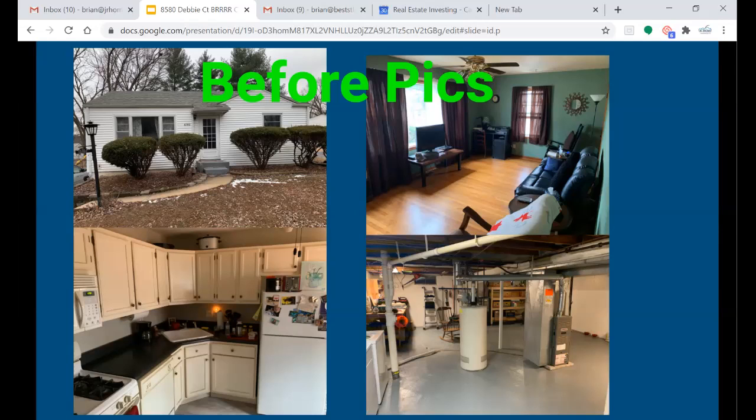There was a former partner of mine on the deal. I had to pay him for the marketing, so the purchase price came out to be $50,000 total. You see the before pictures here of the house. We bought this back in February this year, 2020, and the house was in really good condition. The owner was a really tidy person, kept everything neat and clean. She did smoke in the house, so that was really the only downfall.